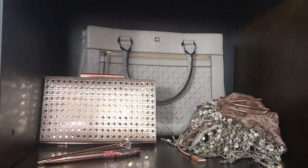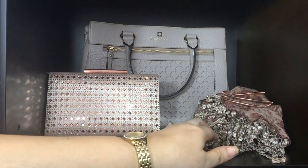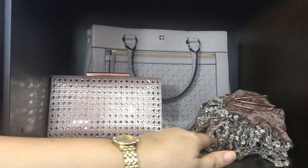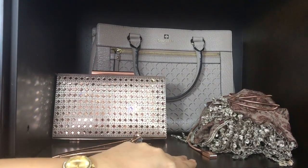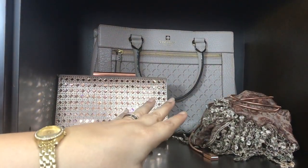We don't really have seasons here in Malaysia, but it does get pretty cold in malls and in restaurants. So I like having a scarf or a shawl handy. And again, a tip would be to pick these out in advance and keep them together with your bag. So it makes outfit planning so much easier, and it really cuts down on time before you head out the door.